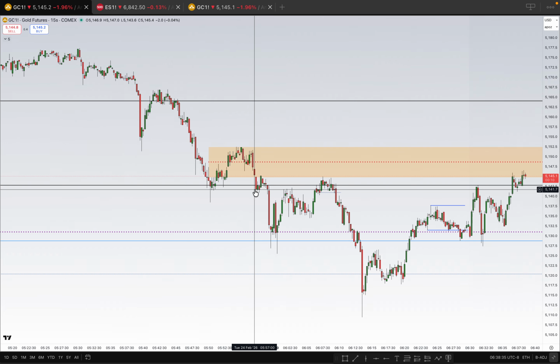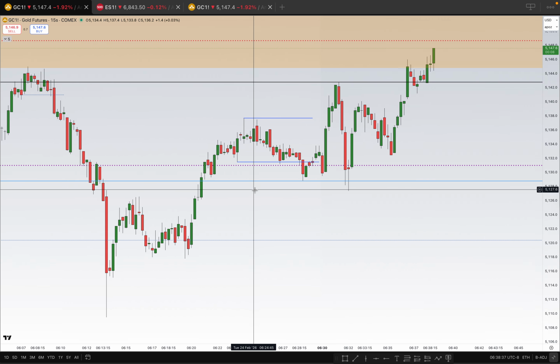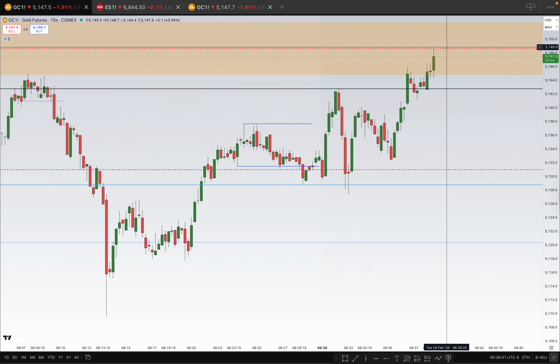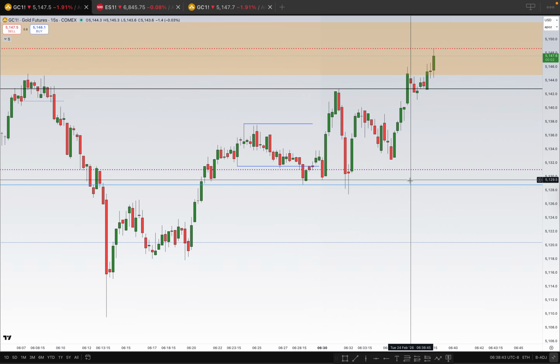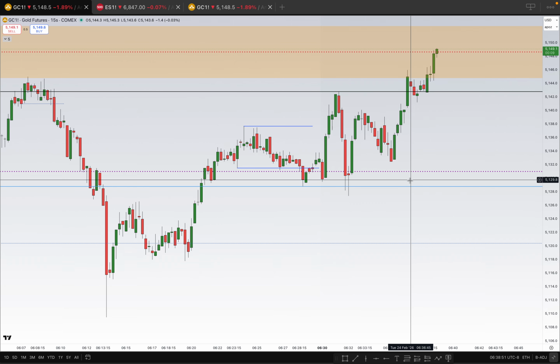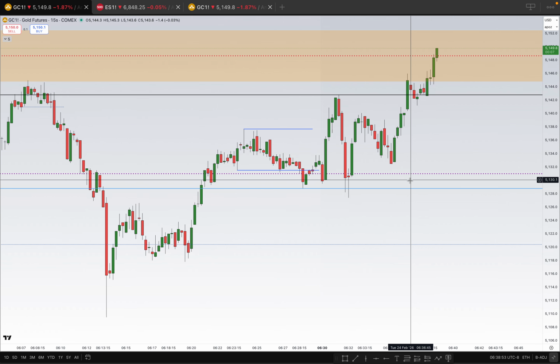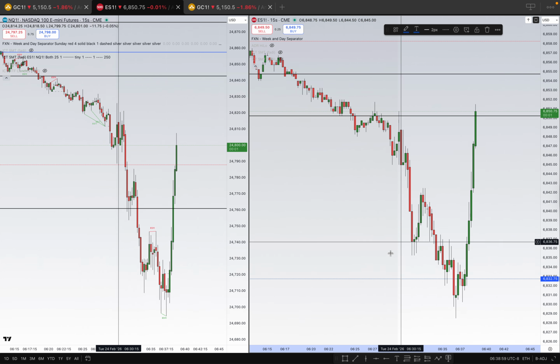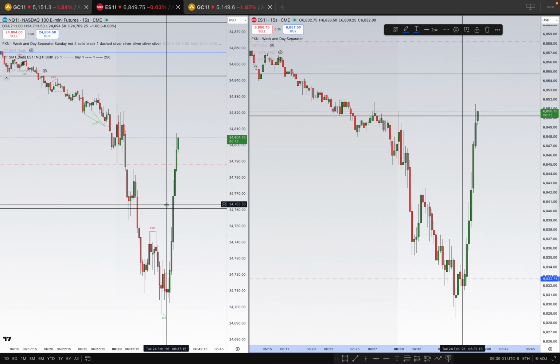I really do this chart analysis stuff, man. For real, for real. You would have got boom, boom, boom here. Too easy. Too easy. We got the run higher on Nasdaq, or on ES rather. Strong bullish move back higher.